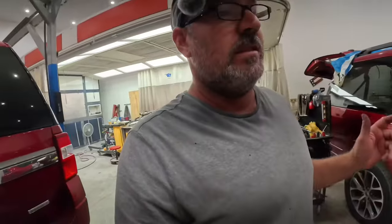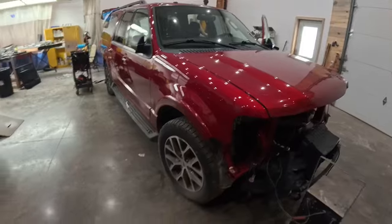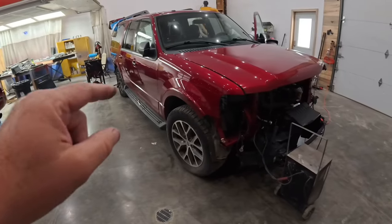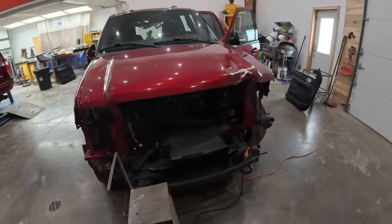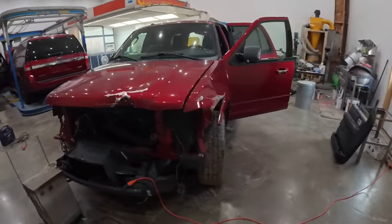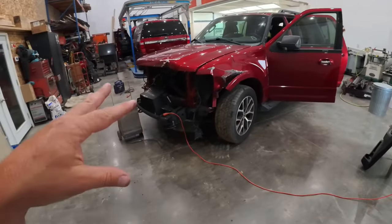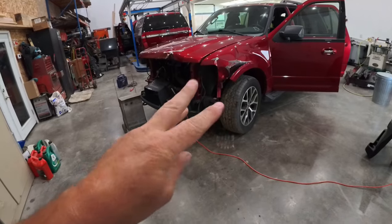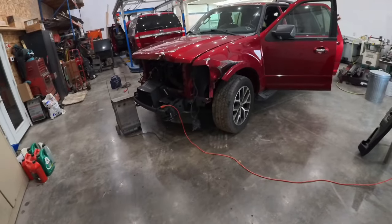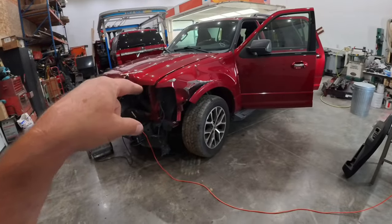But the plan is, what I'm after is I want the drivetrain out of this truck. I got an off-road project that I want to build in the future here. And I want to do a 3.5 EcoBoost with a 6-speed tranny. So the plan was buy three trucks, fix two trucks, sell both trucks, and get this truck for free.